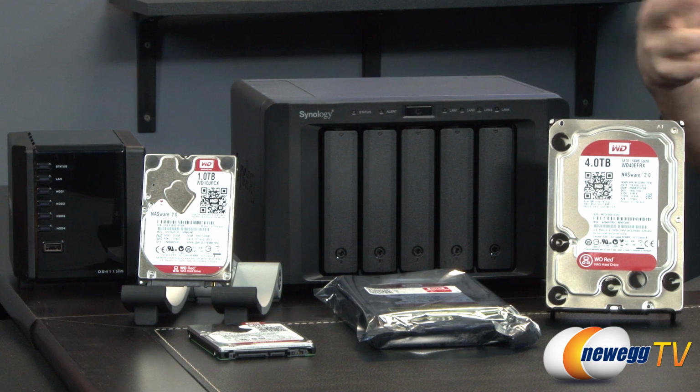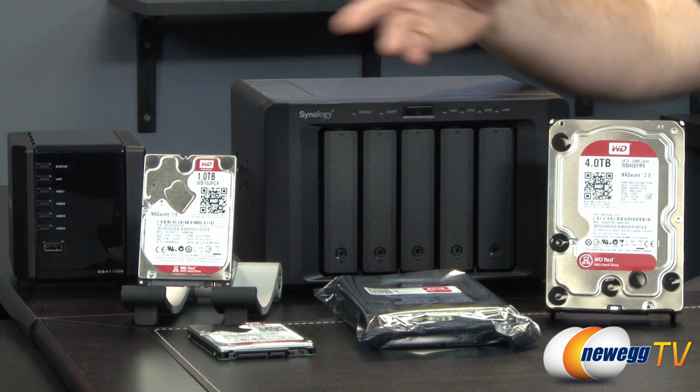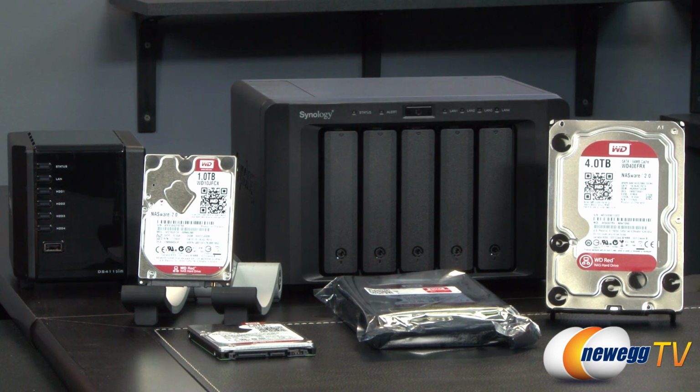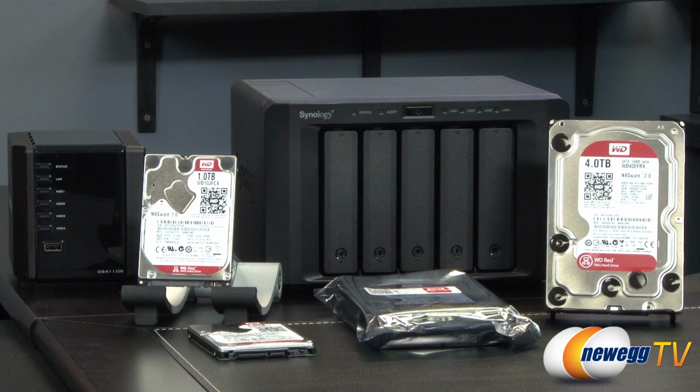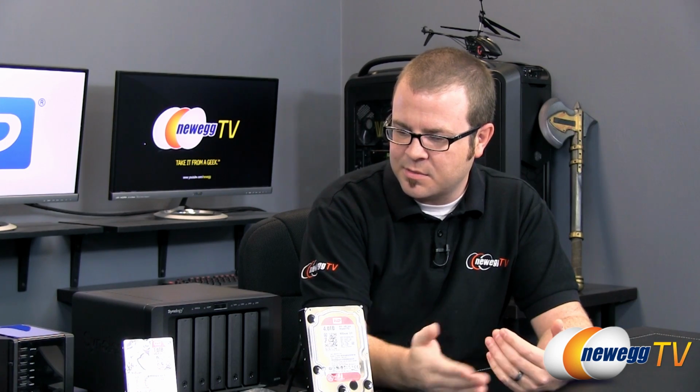So now, Jason, we've been mostly talking about the 3.5-inch drives right now, but I did want to quickly point out the 2.5-inch drives. Very excited you guys have come out with those as well. We've also got another matching little NAS box right there, also from Synology. So what was the reasoning behind also introducing the different form factors?